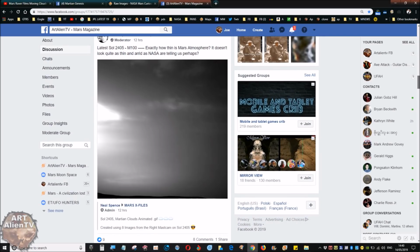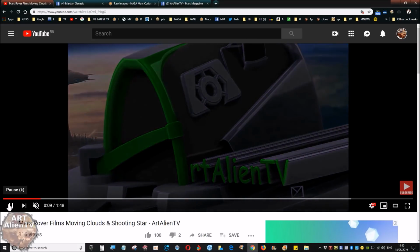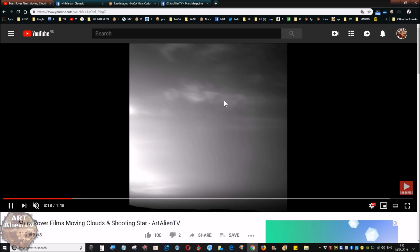Neil Spencer's done this animation of clouds on Mars. I also did a video about this, which I'll show you a bit of now. This is really cool. Now, these images came up last night as well, late last night, and I saw them and thought, wow, this is unusual. The rover's actually taken some photographs, a whole set of photographs of clouds passing over Gale crater at dusk, by the looks of it. And I put a blue filter on that. It gets a bit closer in a minute.